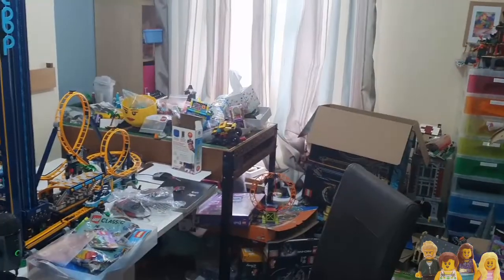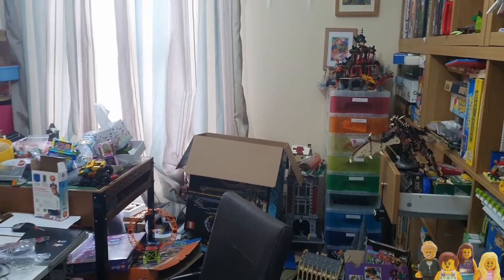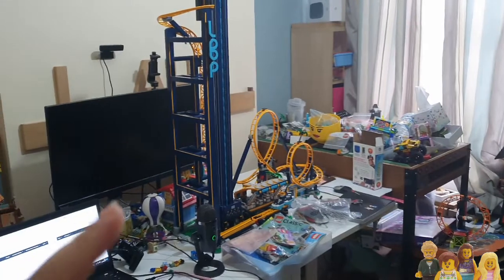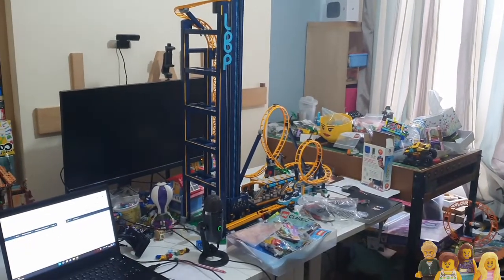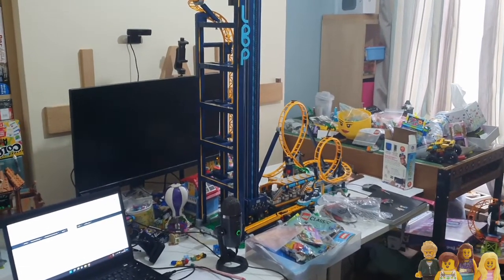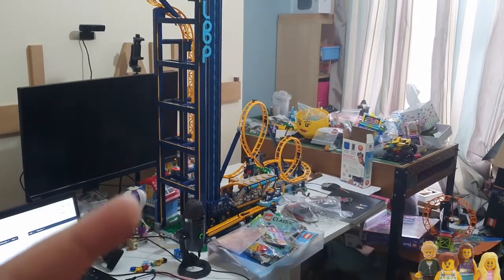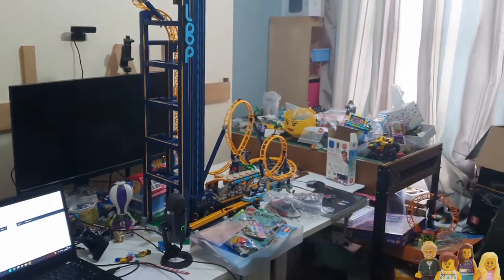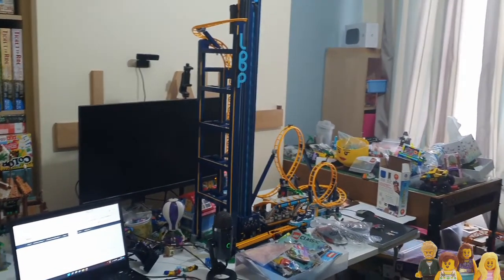The roller coaster is taking up all the space, and so that's one of the things that I want to discuss in this video: how to solve the problem of large scale sets that take several live streams to build, and then trying to film videos on this desk at the same time. So my options are to keep on moving this, and it's going to be a little bit less happy every time you move it, I feel.